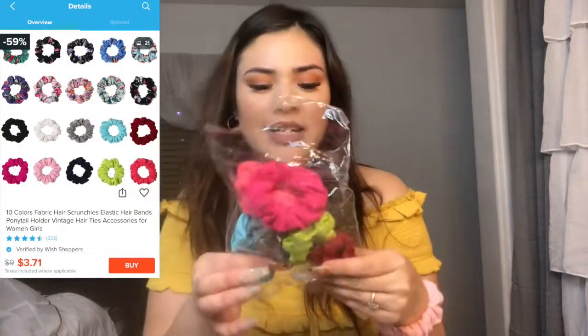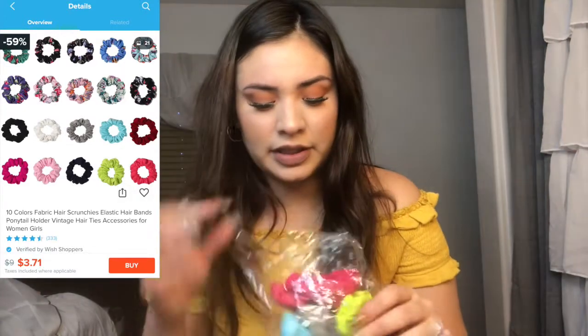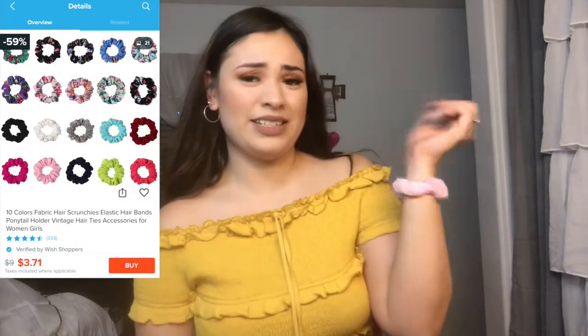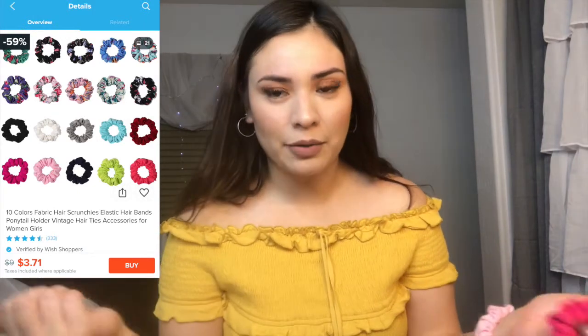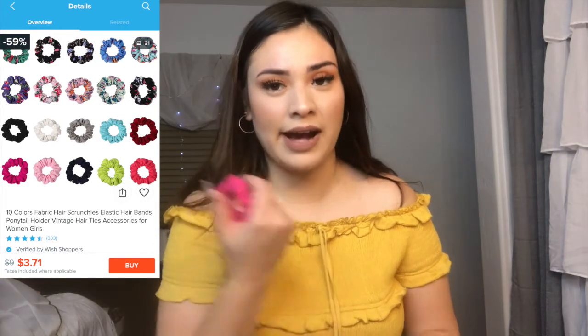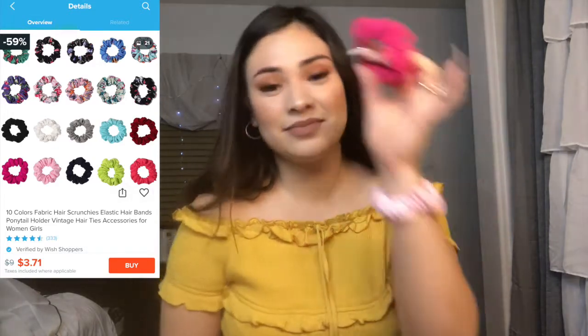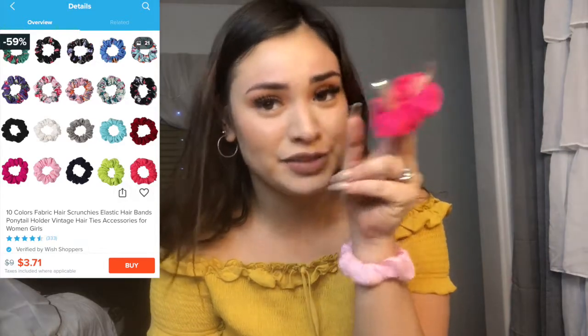Next thing I got that I actually opened already, as you can see, are my scrunchies. And I actually love them. I always have one with me because you never know when you want to put your hair up. And it's kind of a nice bracelet just to have it on your hand instead of the other ugly black ones. I hate those, but I'm one of those girls that has one of those black hair ties. So these scrunchies make your life better and a little more fashionable.